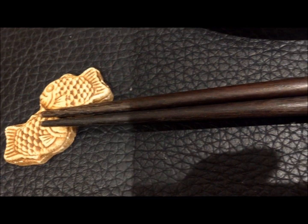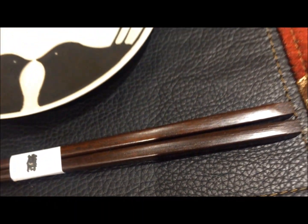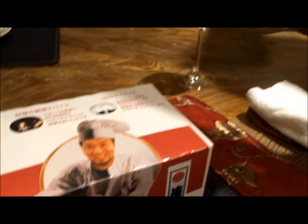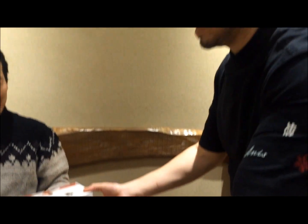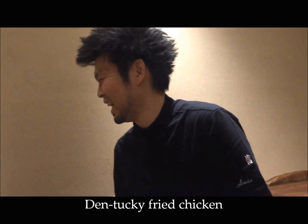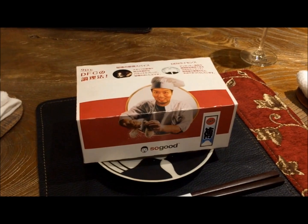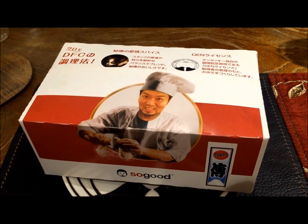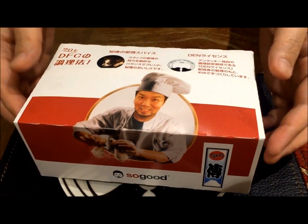The next dish is called Den Taki, and it's personally served by Chef Zayu. Thank you very much. Our restaurant name, Den Taki Fried Chicken. Really? Oh, that's why your place Taki. Gotta say, Chef Zayu looks pretty good in this photo. Fast food in a fine dining restaurant, how refreshing.